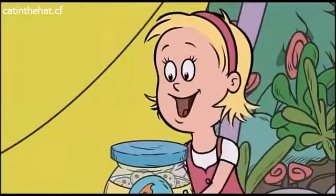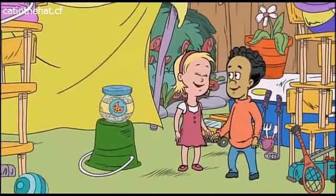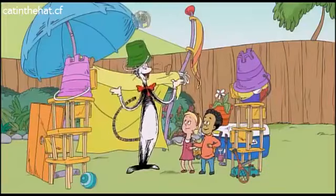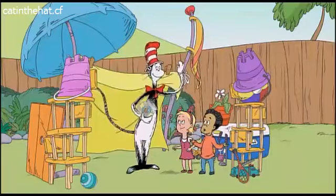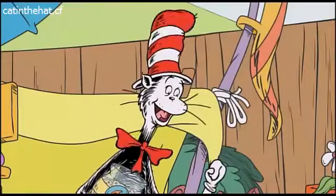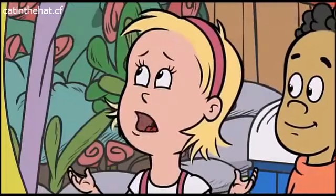Oh, yes, they can. Huh? Easy. Did anyone lose a cookie jar? It's the cat. The cat in the hat. He snuck up on us, too. Delicious! You should really take better care of your cookies. But how do we keep the cookies safe?